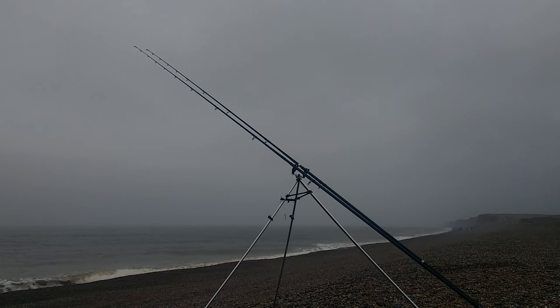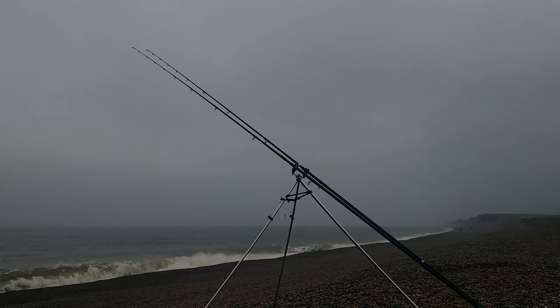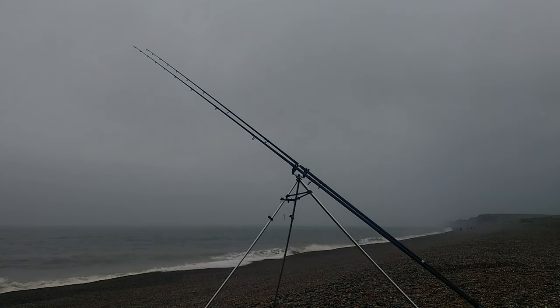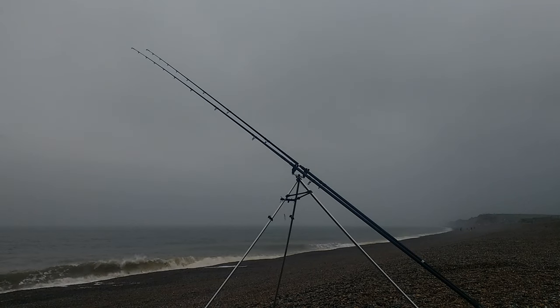A little bit of sea mist coming off there now, and a little bit of spray. It's quite humid, really, to be fair. Several more people down on the beach as you come in by the car park. One of our club members, Roger's down there. I haven't heard what he's doing yet, but no doubt he'll be getting a few.